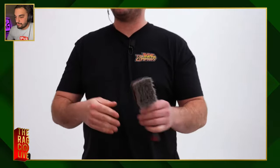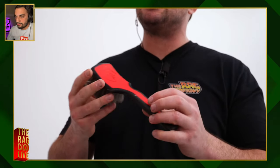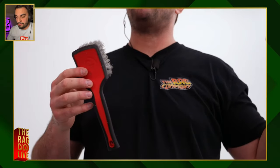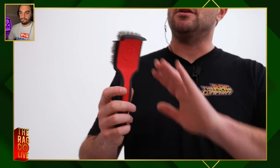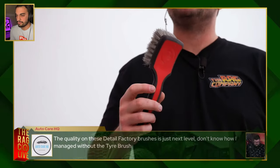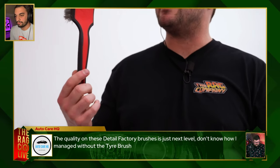So, here we go. Last but not least, here we have the interior scrub brush from Detail Factory. This is kind of their latest addition to their interior line. They came out with their pet hair removal tools about four or five months ago, which have been fantastic. But this right here is going to be ideal for interior scrubbing. You can use it on plastic surfaces. It's safe on leather, safe on vinyl, but you can still use it on light upholstery. We actually tested it on different Alcantara surfaces. We also used it on different microsuedes.